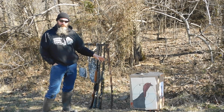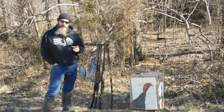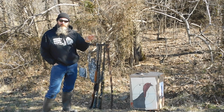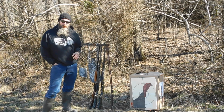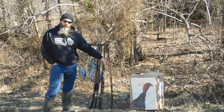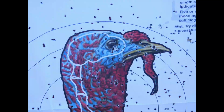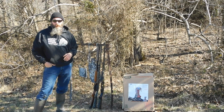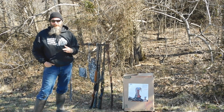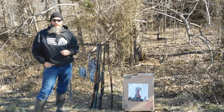And when you're shooting at a turkey, make sure you're shooting at that head area. You want to get those shots right into the brain area and or the spine area. This particular target does not. But on this target, I actually have an area that's marked out that shows where the brain and the spine is. And that's what you want to go for. So the second key thing to do to prepare for turkey season is get out there and start shooting those shotguns.